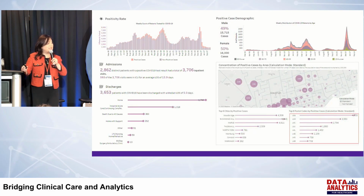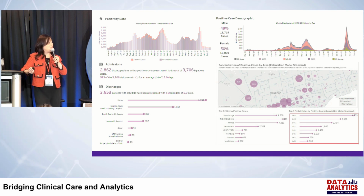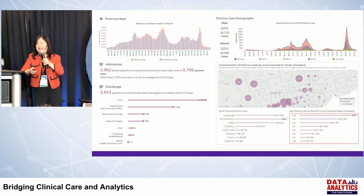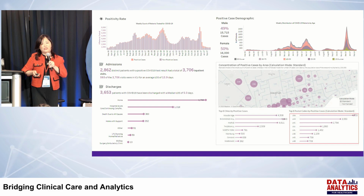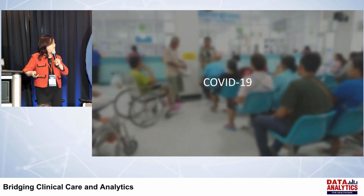So this was one of our dashboards. When we saw a positivity rate of 5%, we knew we were getting an inpatient surge. If those people were older, we knew we were getting an inpatient surge. If it was in the pediatric population, we were getting an emerge surge. And then we did geolocation as well. It informed our emerge director where to put the testing sites and the mobile teams.